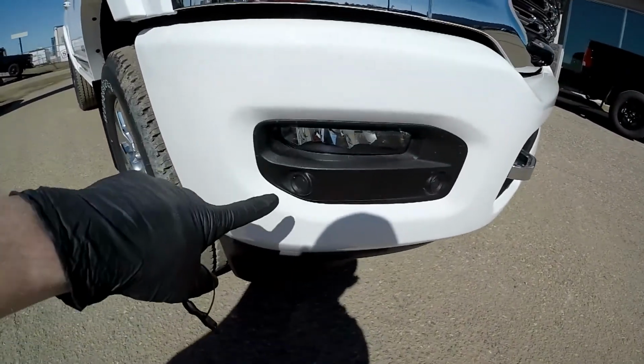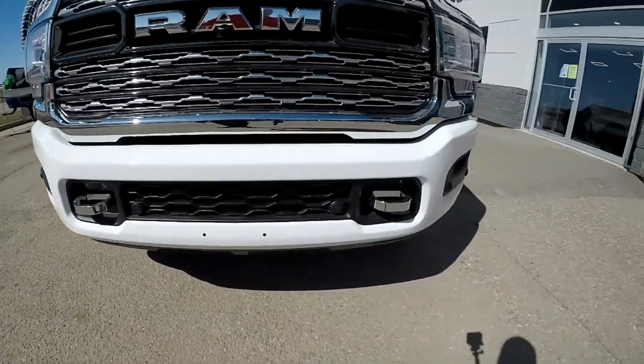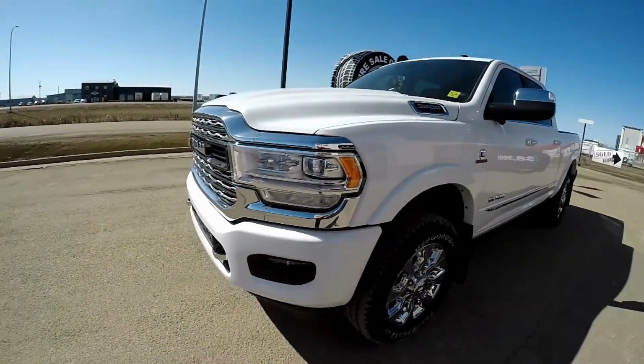We're going to notice right here, we've got our park sensors in with our fog lights, as well as a few more here by the bright tow hooks. And it does have LED lighting in here.